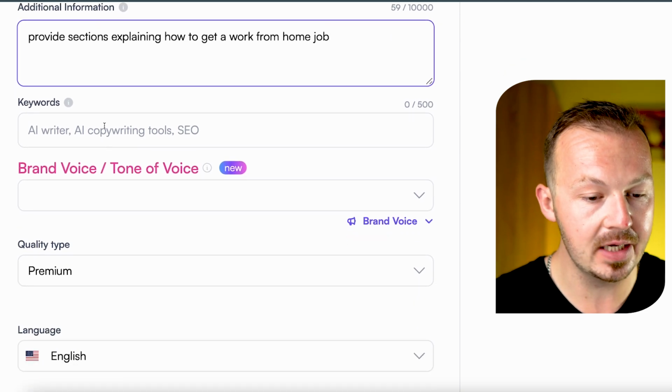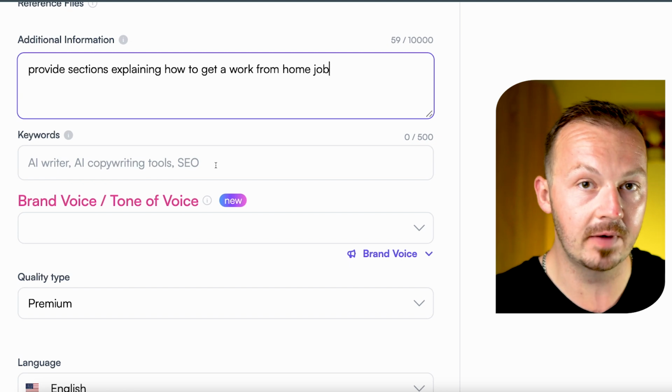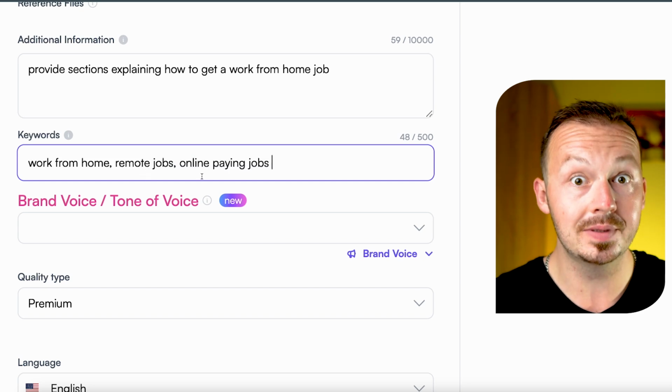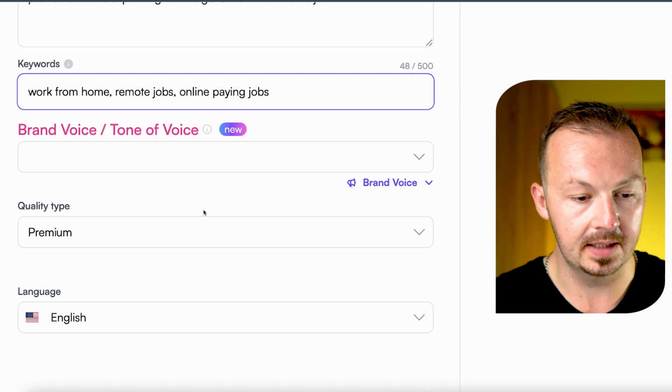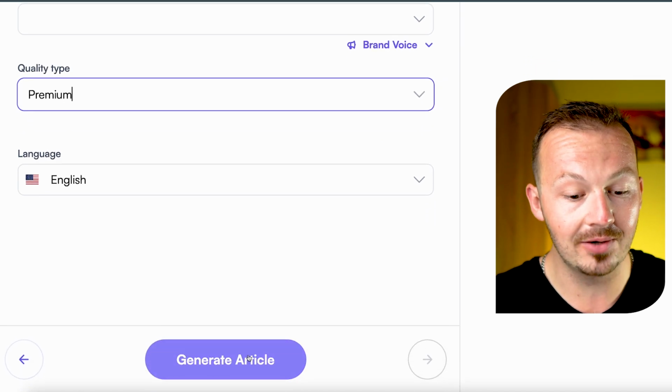Then in these SEO keywords, make sure to put in something that's relating to this work from home niche. So I'm just going to type in something like work from home, remote jobs, online paying jobs, and stuff like that. Then make sure to select quality type premium and language English, and you can click on generate.